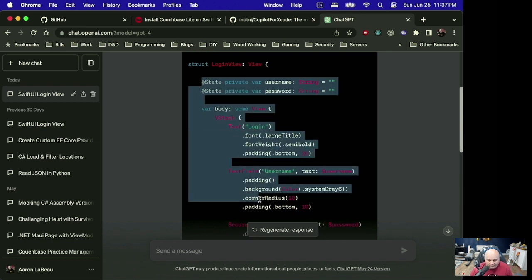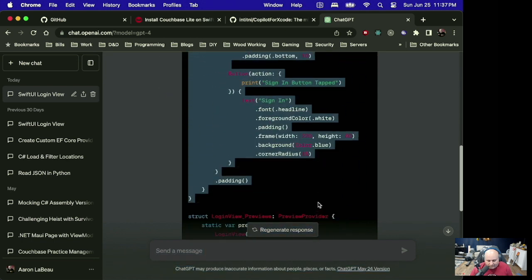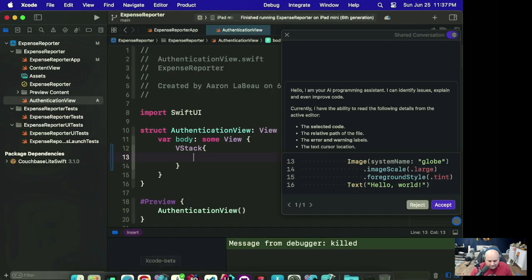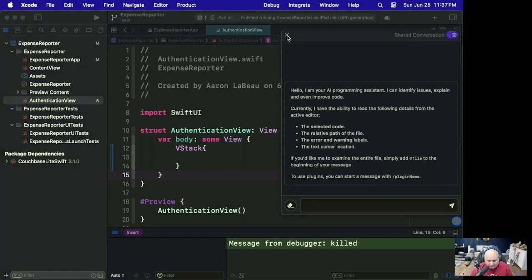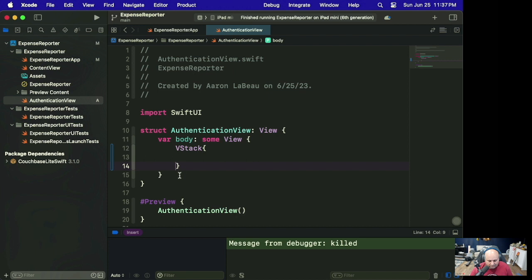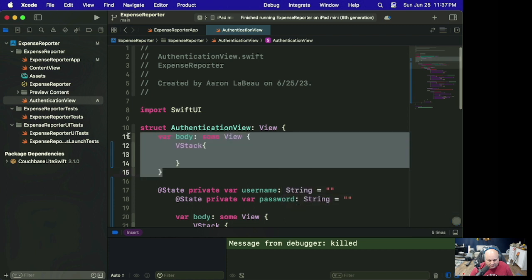So let's go ahead and just copy this. Let's see if we can get it to compile, see if it works. We'll probably have to tweak a little bit of the UI and stuff, but let's see how far we get with this. Let's go back to Xcode and just paste that in and see what happens. Now I don't remember if I did a VStack or not. Let's close out the conversation window. I don't remember if I grabbed the body. Let's just paste in here. So I did grab body. Let's just go ahead and close this out.